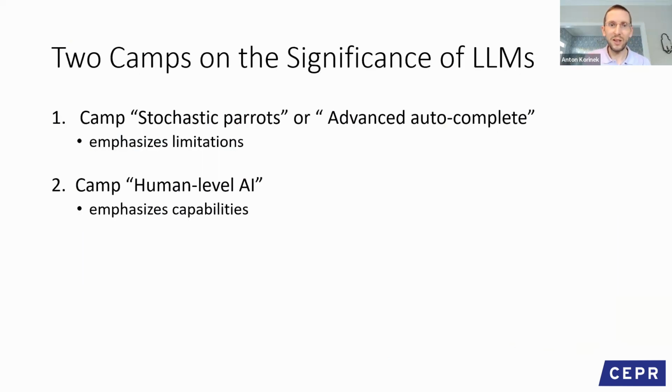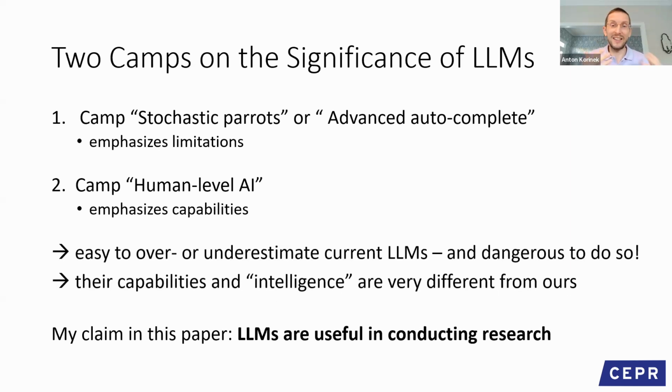We've all encountered, when we talk about these systems, that there are two camps on the significance of these large language models. There's the stochastic parrot camp that emphasizes all the limitations. It says, well, this is just stupid advanced autocomplete. And then there's the, let's call it, human level AI camp that emphasizes all the amazing capabilities. I have to say, I can relate to both, because it's so easy to both over- and underestimate the current language models.